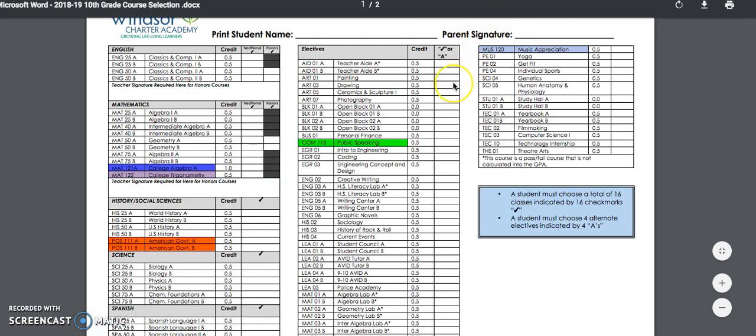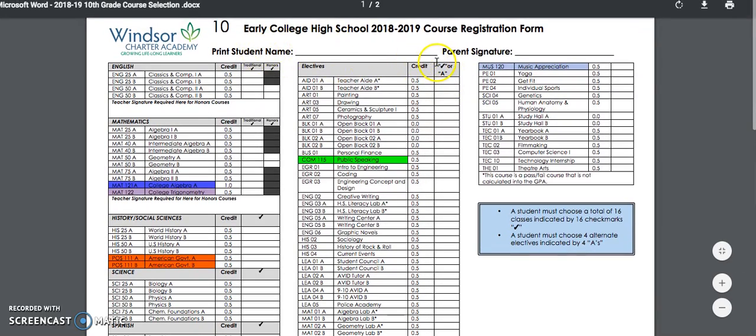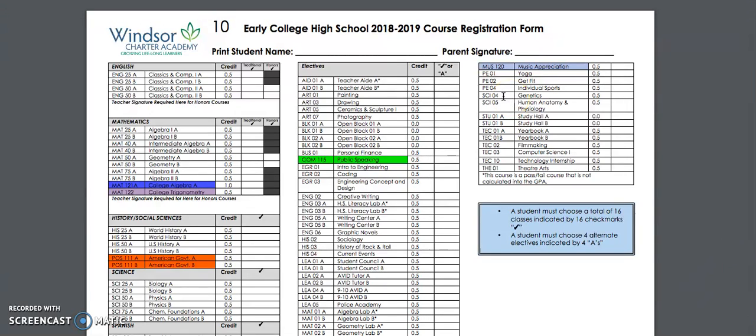So if you are going into 10th grade next year, this is your form. Remember, you're going to put your name and get a parent signature when all is said and done. But essentially what you need to do is choose the 16 classes you are going to take next year. So that's 8 first semester, 8 second semester. That includes off blocks if you're an 11th or 12th grader. That includes study halls because those kind of count in a spot.